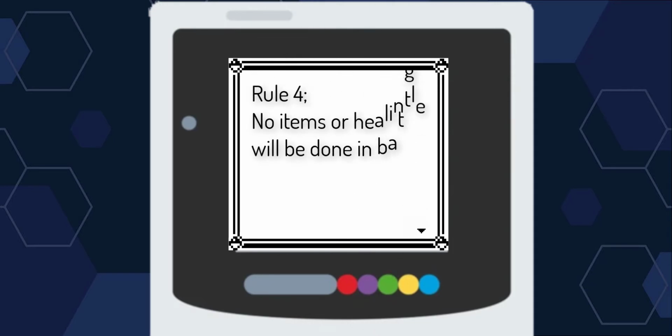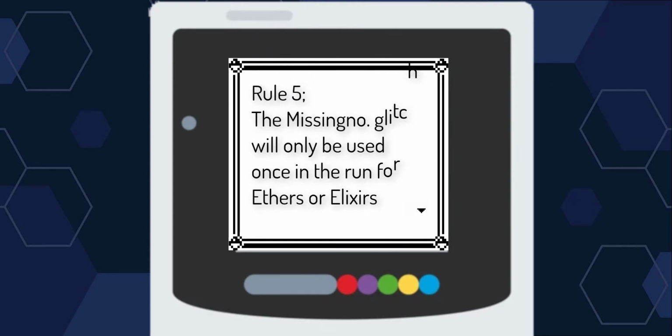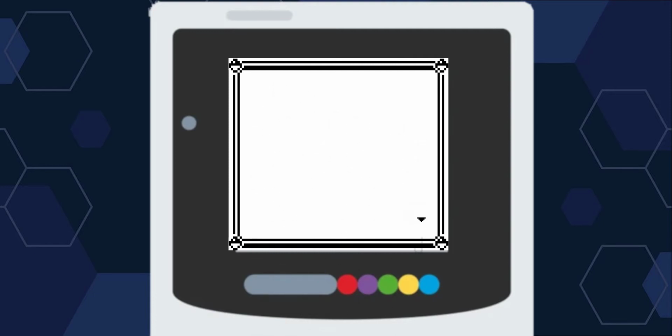Fourth rule, no healing. Fifth rule, no missing, no glitch outside of use before the Elite Four for Elixirs and Full Restores if we do not have enough money, just to ensure a fair battle test for the Pokemon in question. And rule 6, no advantageous glitches should be activated, but stuff like the badge boost glitch that I have no control over is fair game.